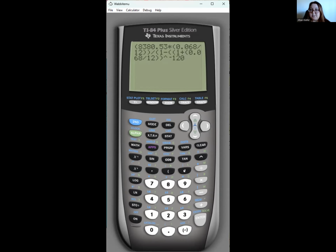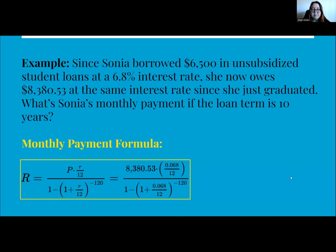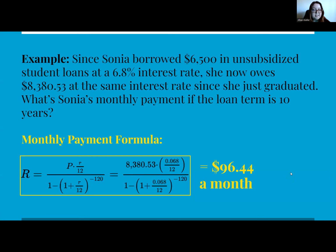Then lastly, that finishes off our denominator. So last parentheses there. So we'll go ahead and see what this equals. 96, looks like $96.44. So we'll go ahead and put that down in our lecture. So here's our answer, $96.44. And in this case, a month, because it's monthly payments. So that's how we use our monthly payment formula for our student loans.